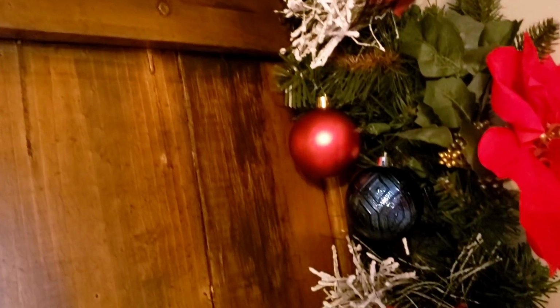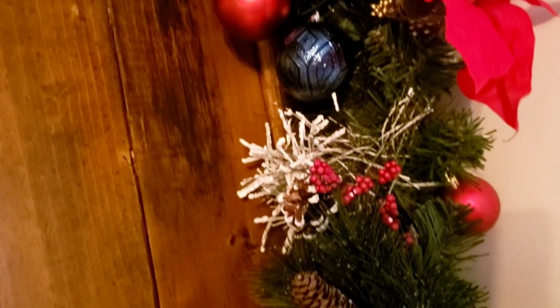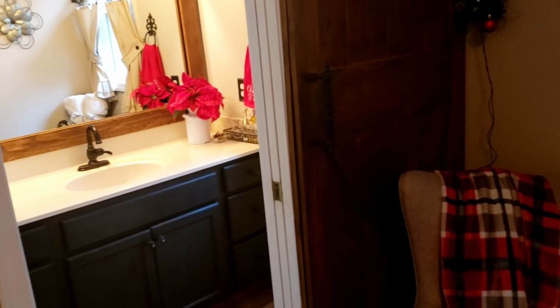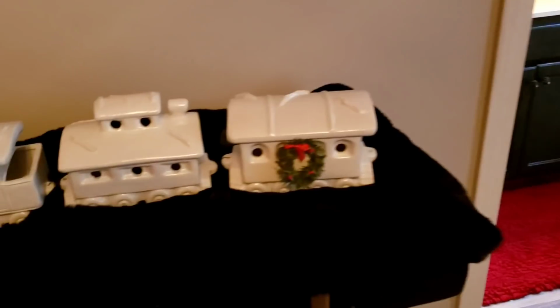So check this out, guys. Isn't this absolutely gorgeous? I mean, just using what you have to make your home beautiful, Christmassy. That's what it's all about. It's not about spending all of your money. It's all about being creative and showing your family love, showing them beauty through how you decorate, the love of Christ, and using what you have and making your home cozy and comfy.